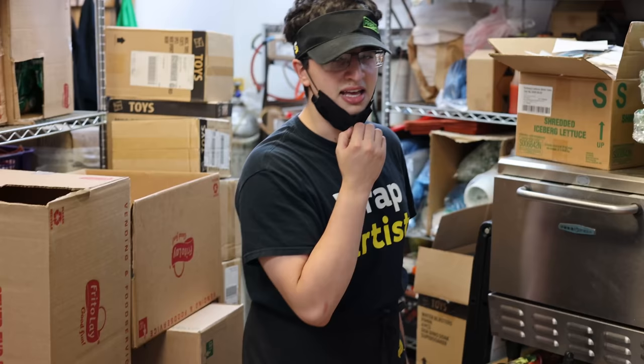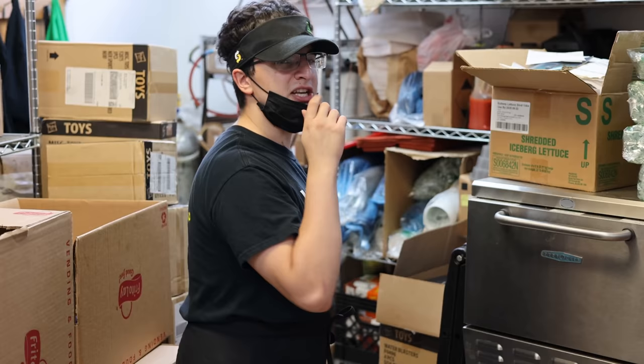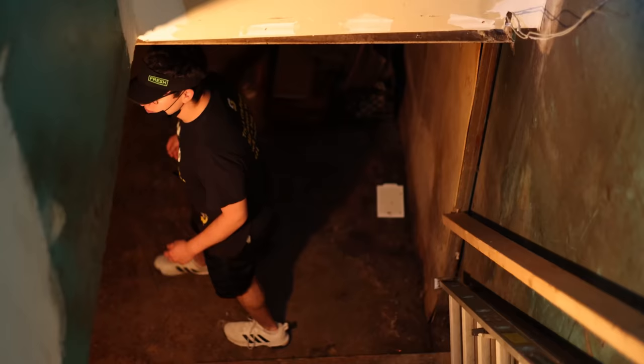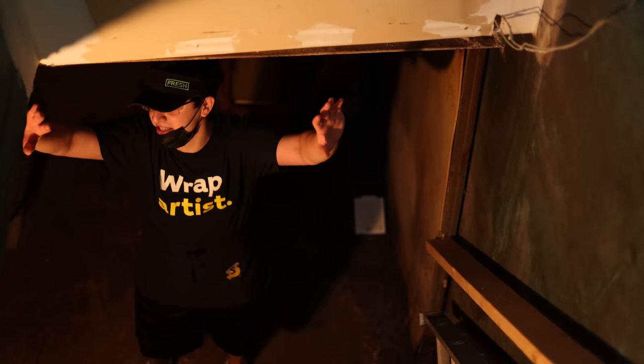And now, this is the scary part. This is the part that you came here for. This is the super secret back room of Subway. This is the basement of Subway. Come on down. I shouldn't be going down here, but you guys loved it, so we're back down. Oh man, it is spooky down here. Don't even bother coming down here. It's a little scary down here.